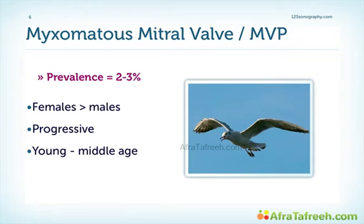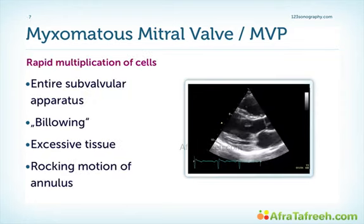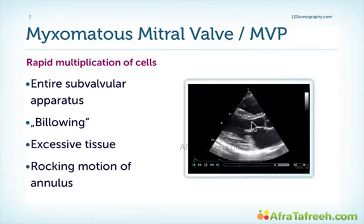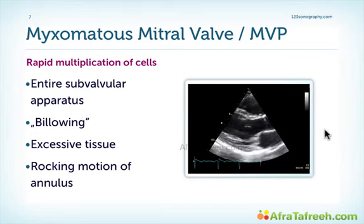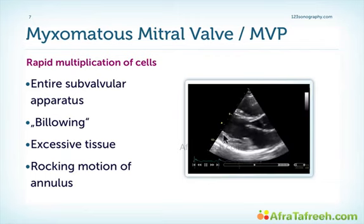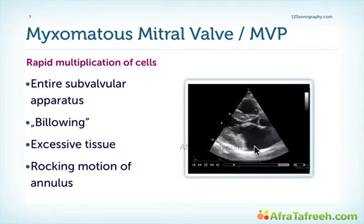In the myxomatous type of mitral valve prolapse, we have a rapid multiplication of cells. This leads to marked thickening of the mitral valve, which looks different than the thickening we have, for example, in sclerosis or fibrosis. It is not as echogenic, it appears more soft. It's not only the valve which is affected, but also the subvalvular apparatus, and we have excessive tissue, which leads to billowing of the valve.